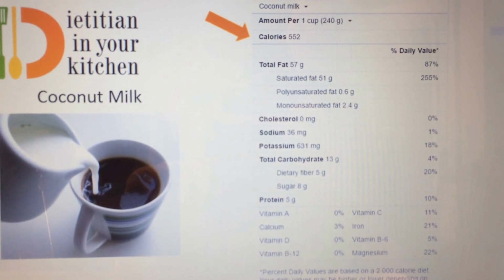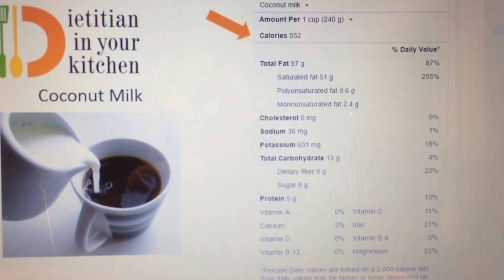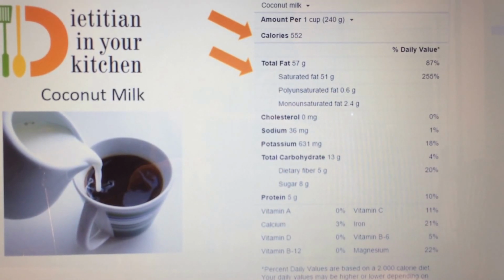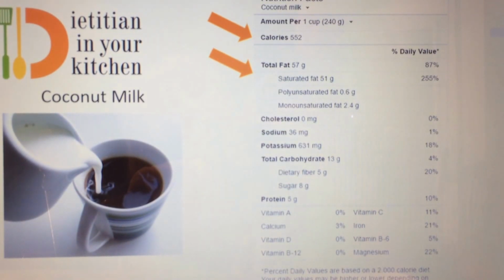So let's get to the coconut milk. One cup of coconut milk, compared to those other ones, is 552 calories. So if you're trying to substitute out coconut milk to help with weight loss, that is definitely not the way to go. And if you have heart disease, one thing that you are probably paying attention to is the saturated fat. There's 51 grams of saturated fat in the coconut milk. That's 255% of the daily value, 255% of the amount of saturated fat allowed in your diet per day. So that's probably not such a great thing.